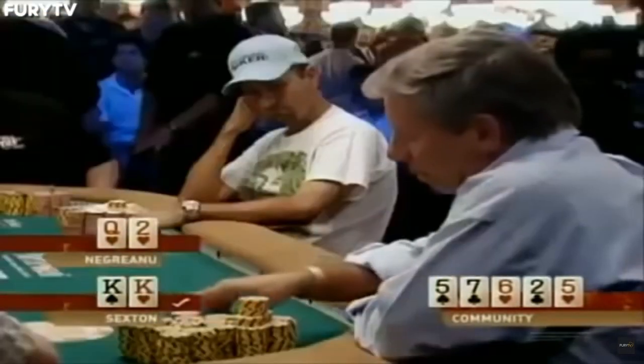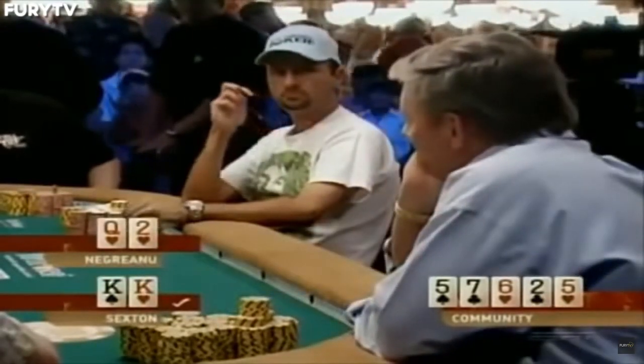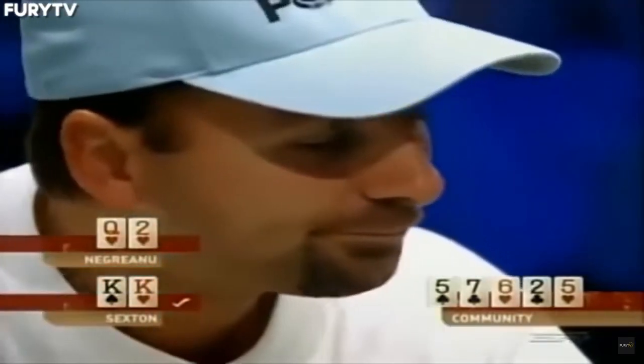There's so many different hands Sexton could be betting out with, but Kings and Negreanu fives, here bet puts him exactly on kings. That got Daniel's attention. He's betting 50,000 into a pot of 110,000. Value betting this baby. Yeah, Daniel's thinking, what can I do?